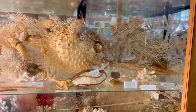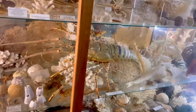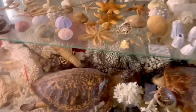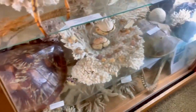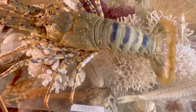I tried to capture detailed footage of this attractive collection. My daughter was delighted and got some shell souvenirs for herself. The enterprise is not at all expensive. It is a great fun place for the kids.